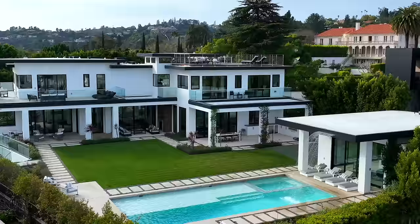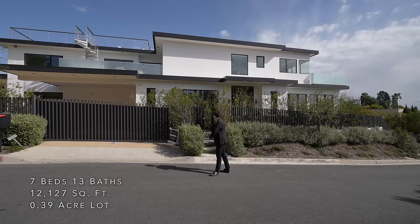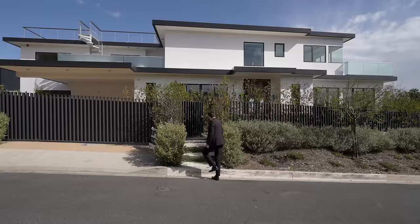Today in bright and sunny Beverly Hills, California, about to tour this newly constructed contemporary home. You can see from the street level, the property is nicely gated and surrounded with foliage here. Let's head up this exterior staircase through the pedestrian gate.